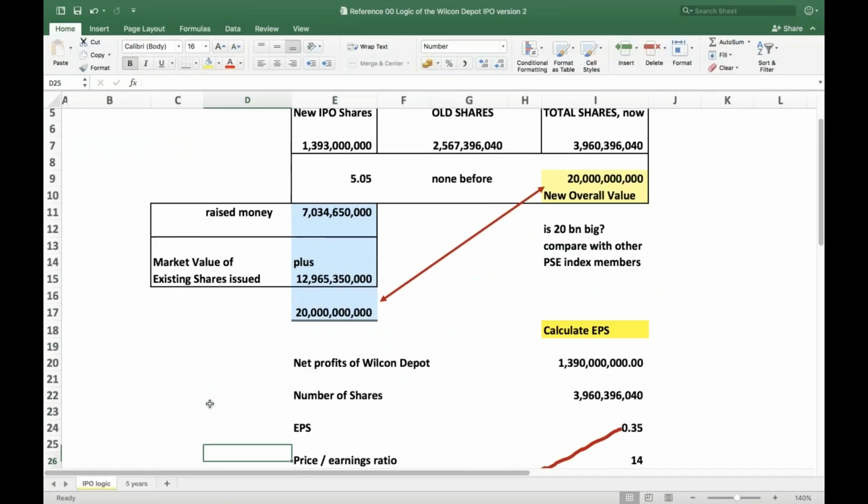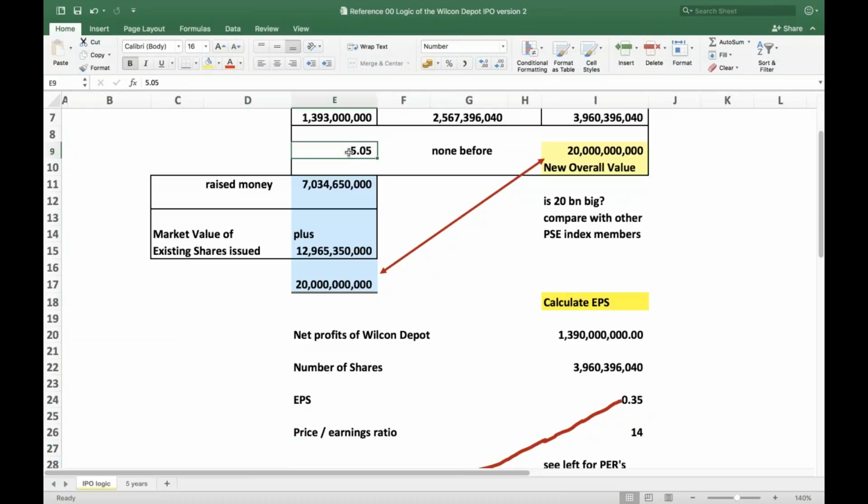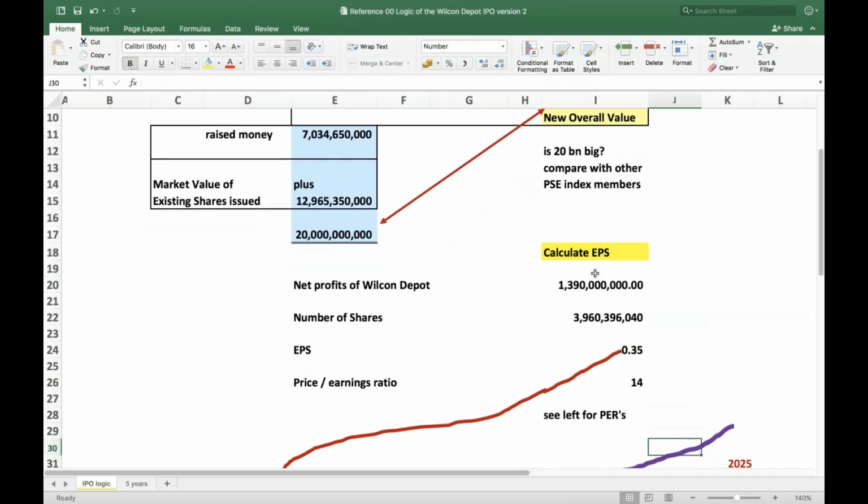So how did they arrive at the 5 peso per share IPO price? I think the process is like this. You check what's the net profit of Wilcon Depot. It's 1.39 billion during that year. And then the number of shares that they have is 3960 million after the IPO. Then EPS, the profits divided by the number of shares, gives you 0.35.